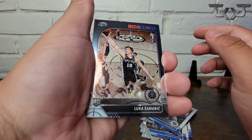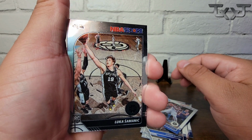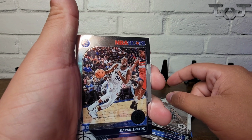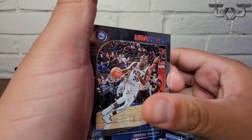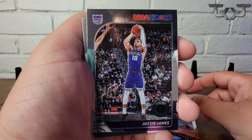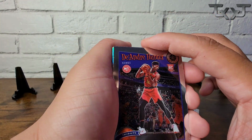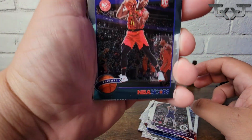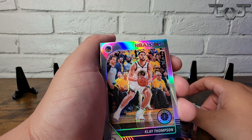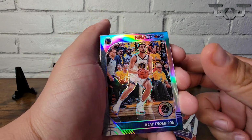All right. Got a Luka Samanic. Don't quote me. Mario Chalmers. Cameron Johnson. Justin James. Oh, well, it's DeAndre Hunter. Rookie card, Atlanta Hawks. It's pretty dope. I don't like how you can see me in a reflection. A Klay Thompson. Oh, that's dope. Looks nice. I like that.